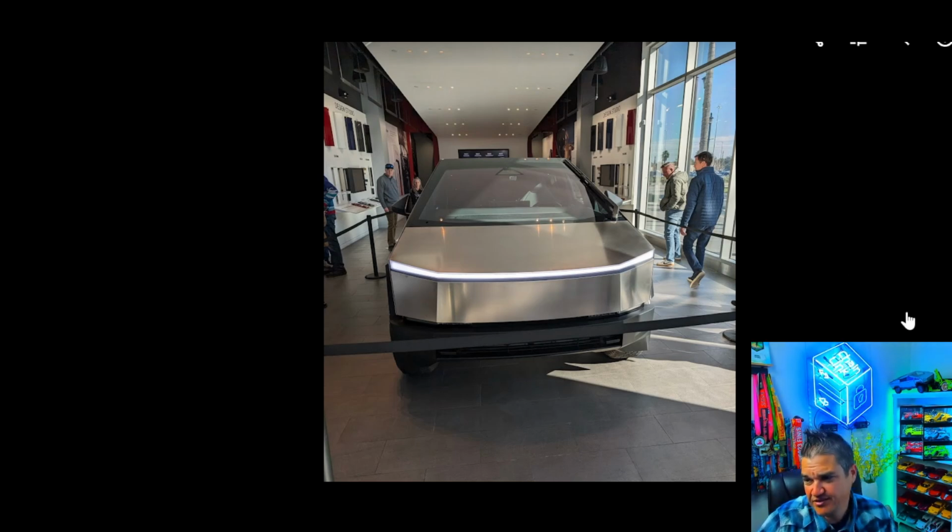Flannel shirt, Chainlink shirt of the day. Sign of the day, week, month, and year. There's the Cybertruck right there. Holy shit.